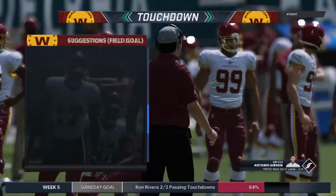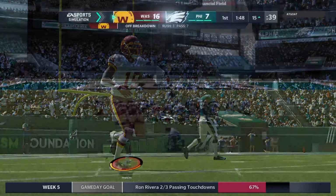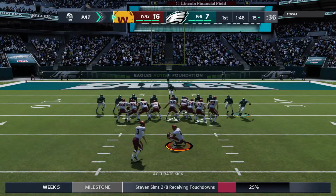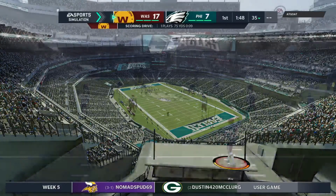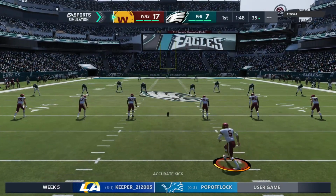Touchdown, Washington. Complete to Steven Sims. His second touchdown on the season. And Washington able to come up with a quick strike touchdown. If you didn't know it, it won't surprise you to find out that this team leads the league in scoring. They've been a quick strike team all season long. There's another example. They did it again.